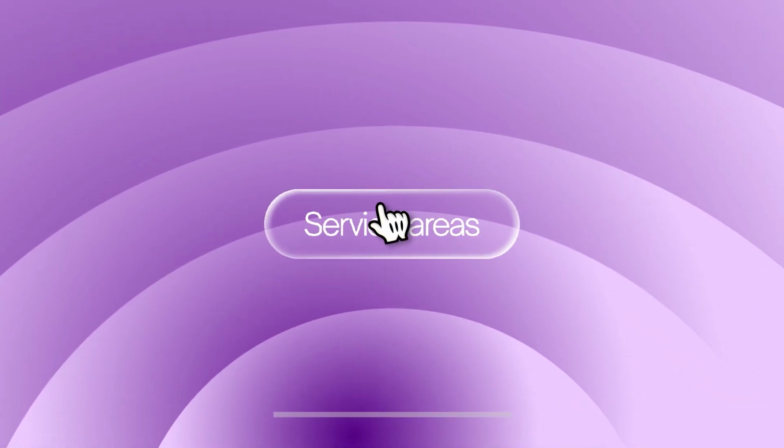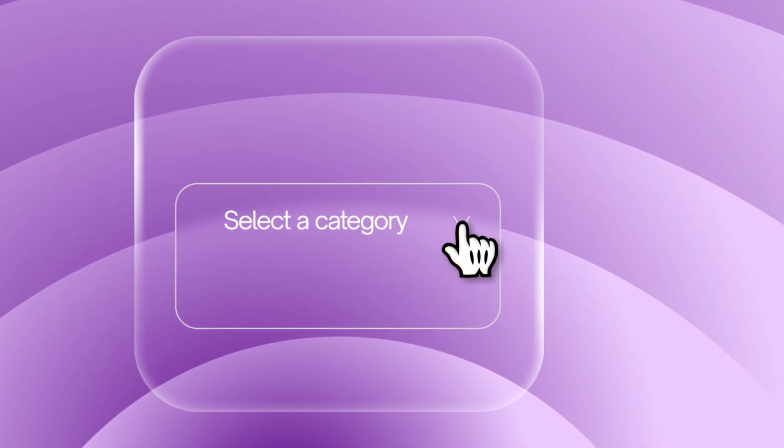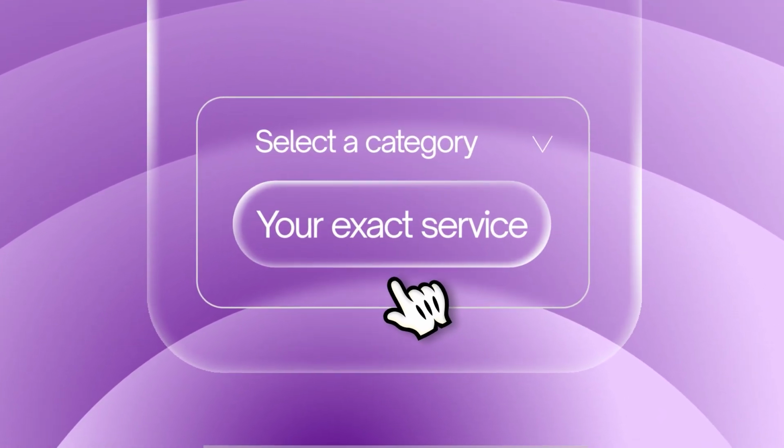Beyond service areas, check your categories. Your primary category should be your exact service, not professional services, not contractor: dentist, HVAC contractor, roofing contractor. Be specific. Your hours need to be accurate. Being open when someone searches is actually the 5th most important local ranking factor according to BrightLocal's 2026 data. If your GBP says you close at 5 and someone searches at 5:30, you're less likely to show up.